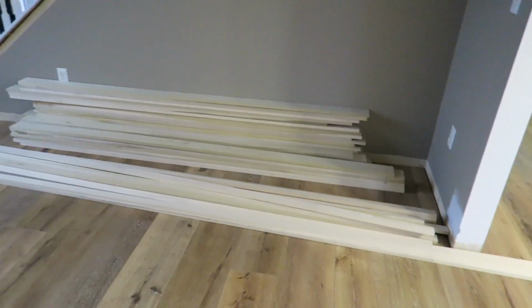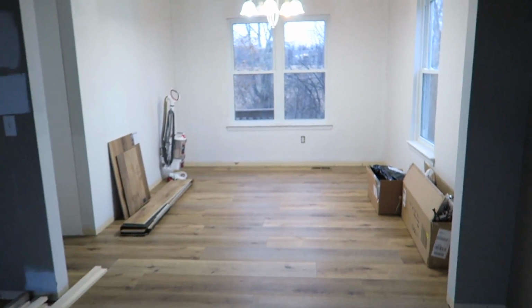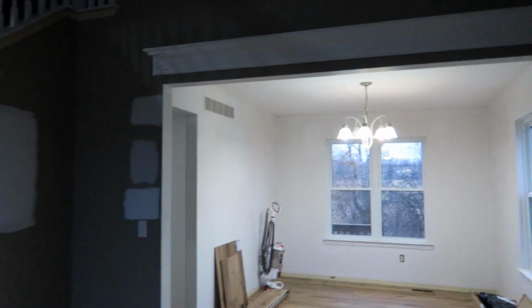So this is gonna be all of our trim all throughout this room, actually all throughout this whole entire main level, and for all the windows and everything. It's gonna look so good. So I'm just getting so excited.